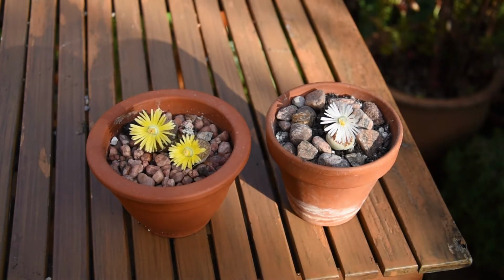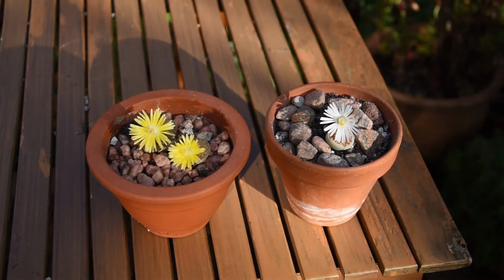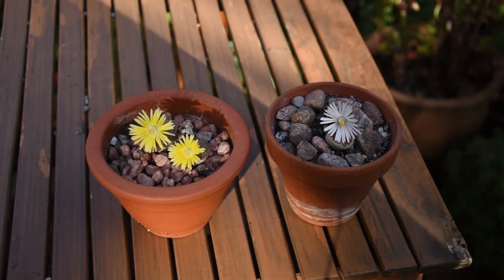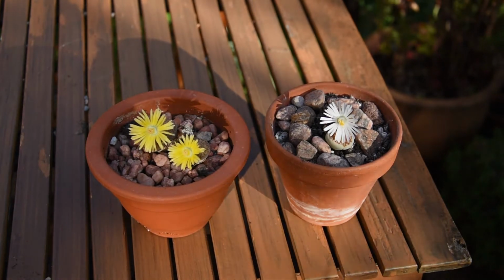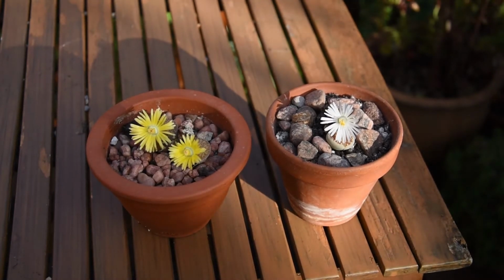Lithops are equally fascinating as Fenestraria. Lithops also have a very compact body, and they have a very short stem, that short and insignificant stem, and its purpose is only to hold the two leaves of the body of the lithops together.